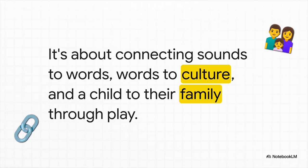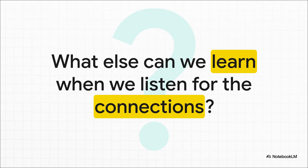So ultimately, this method isn't just about connecting a child to the Spanish language. It's about connecting sounds to words, words to culture, and this is the most important part, connecting a child to their family through this shared experience of discovery and play. And that really leaves us with a final thought here. This method of using sound, story, and play, it's not just for learning Spanish. It just makes you wonder, right? What other subjects could we completely transform if we stopped just memorizing facts and actually started listening for the connections?